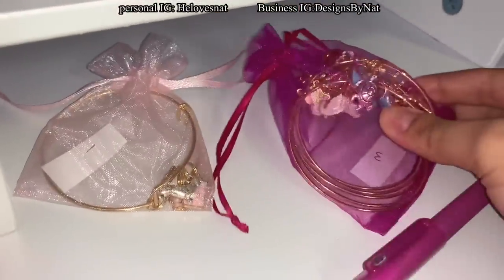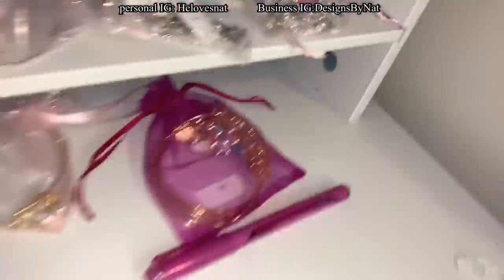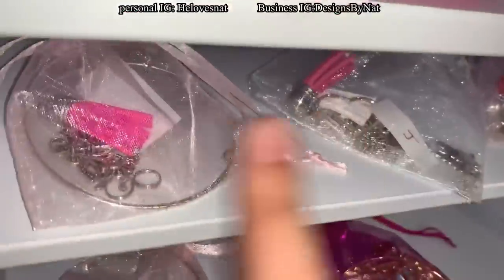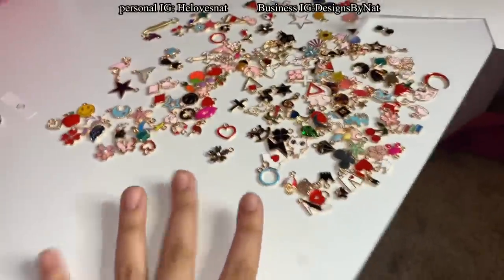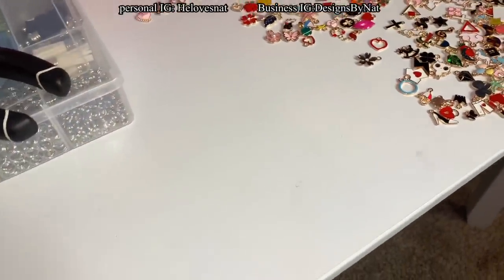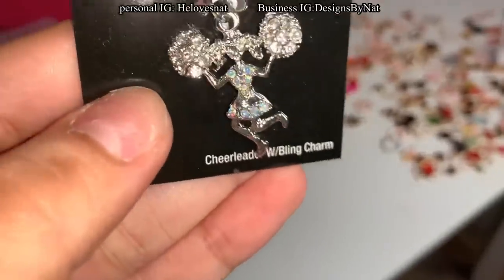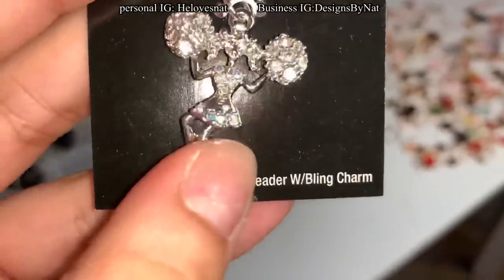Here's my 3rd order that I just finished. Here's my 5th order. My 2nd order is right here that I need to finish. This is my 4th order that I need to finish. And here's my 6th order. I'm not going to start those until I put away all my gold charms and finish all my gold bangles. I also got this cheerleader charm. I got 2 of them.